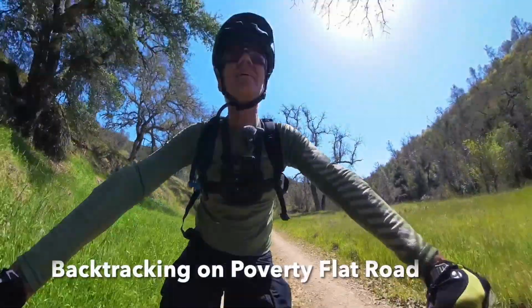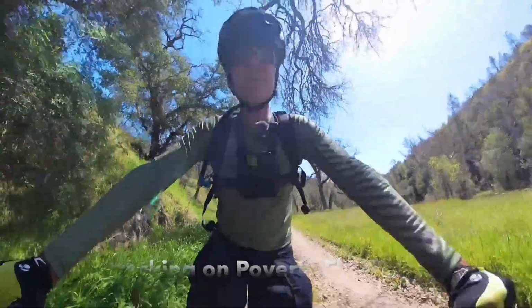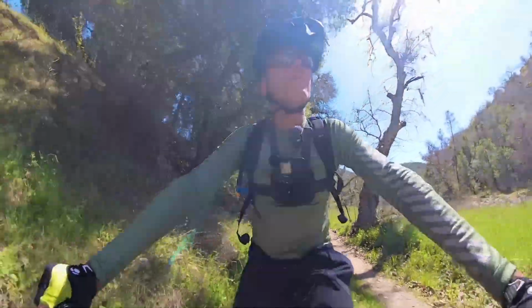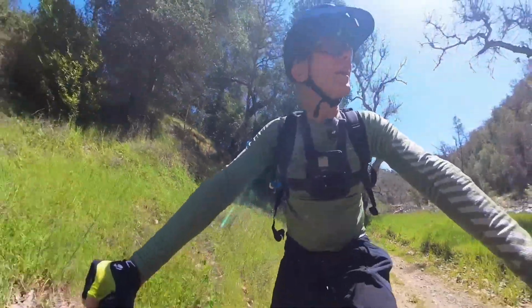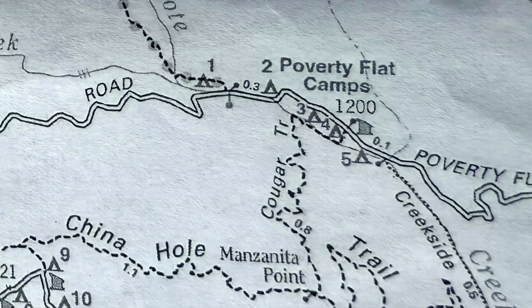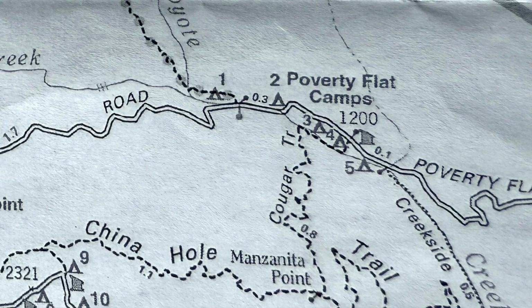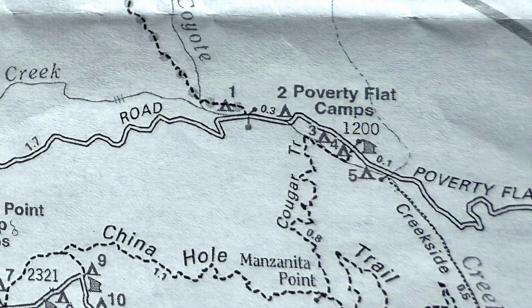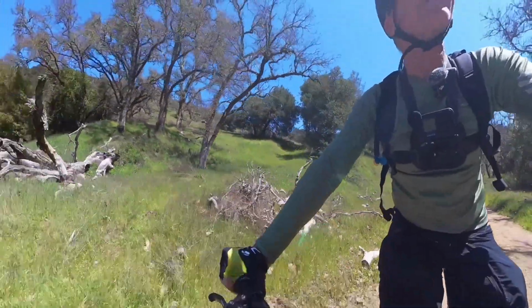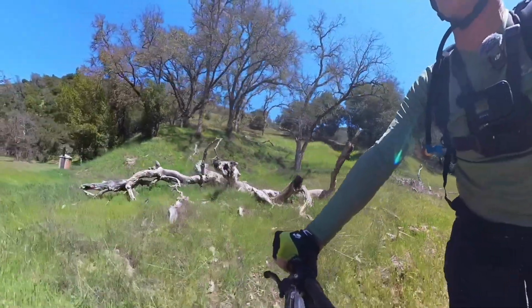Back onto Poverty Flat Road here, and apparently the Cougar Trail is right up here on the left somewhere. And that would take me up and over the ridge. But I think it's going to be kind of steep, A and B, I don't particularly want to see any cougars. But I'm just looking for, there it is, there's a sign up ahead.